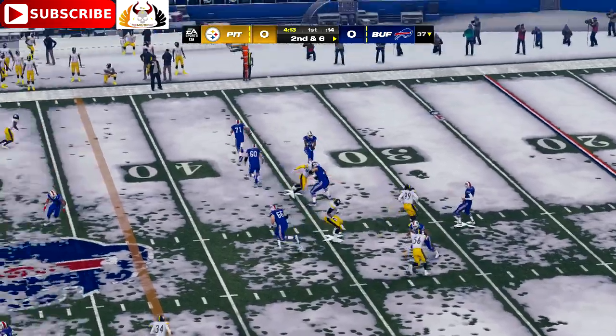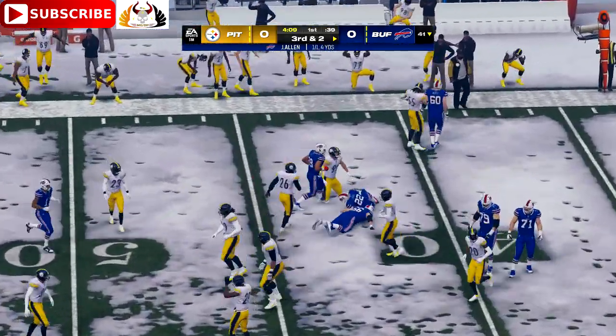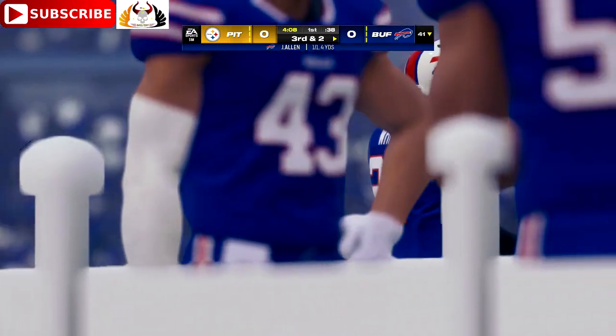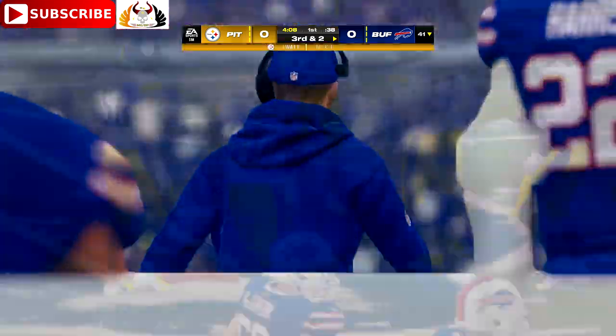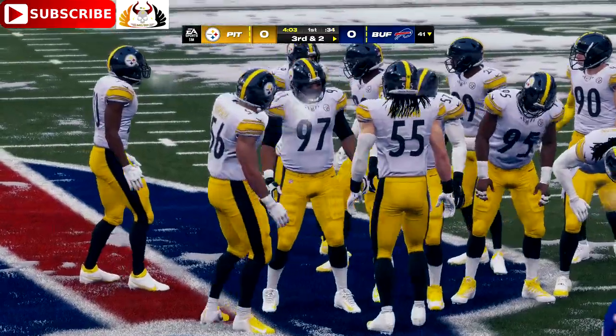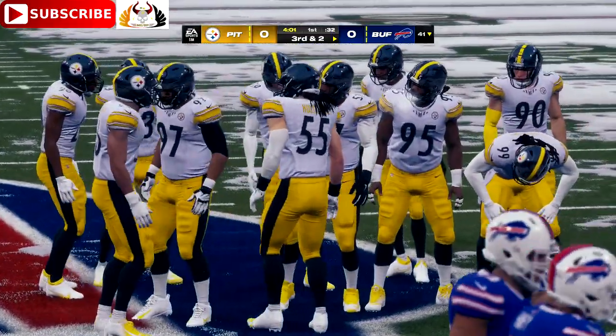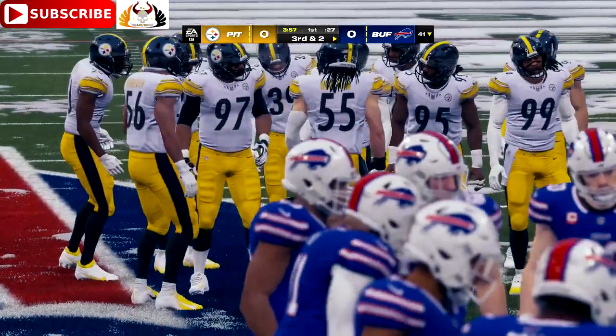How do I gain an advantage on this snap? Allen looks to throw on second down. They'll try and set up the screen. It's complete. And this winds up a gain of 4 to the 41. The key to any screen play is all in the deception, and that means everyone on the offensive side of the ball. But someone gave it up because that one wasn't very well concealed. And the defense able to rally to him and hold him for just a short gain.